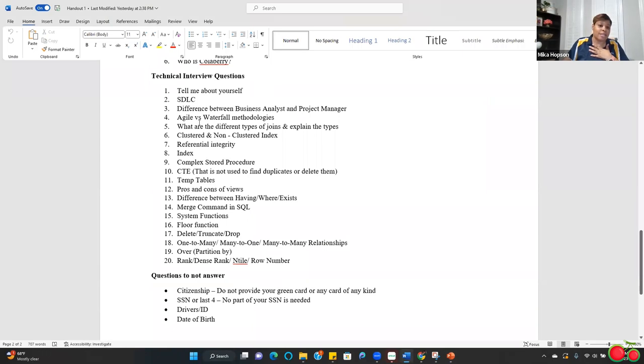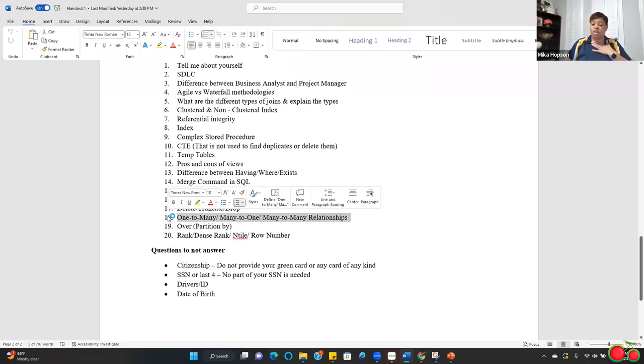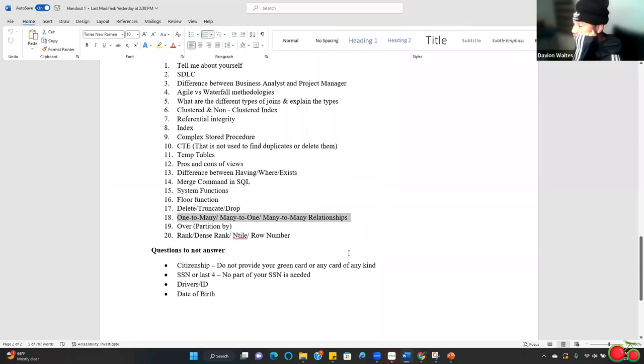Take some of these topics, whether it's SDLC, Agile, clustered indexes, just indexes in general, merge commands in SQL, one-to-many, many-to-one, many-to-many relationships. Listen, if you don't understand what this means, then you will never really understand or master how to do joins correctly. This is very important for database design too. If you did a join and next thing you know you got all of this data, nine times out of ten you used a many-to-many relationship. You have to understand what a one-to-many, many-to-one, or many-to-many relationship is to really master which joins you need to be using.